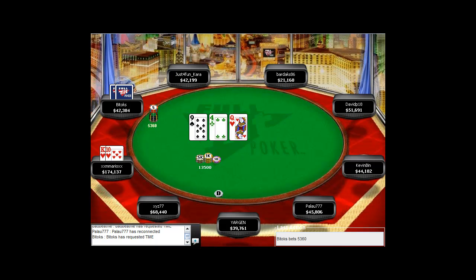I think check call is the play. I could also see merit to check raising, but with the backdoor flush draw to go with the gut shot, I think we want to see another card. We don't want to necessarily check raising and risk getting shoved on and we just lose all our equity. And that's a good turn for us. Really good. It also makes the board a little messy.